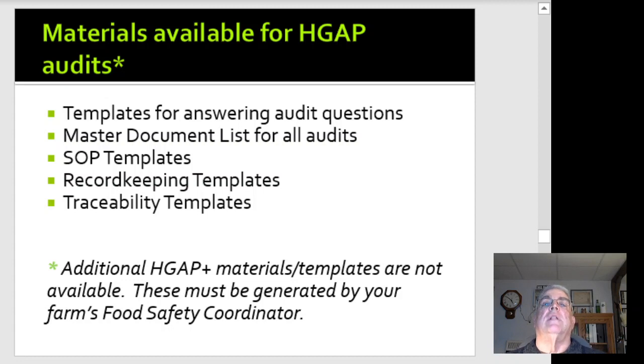So most all of our work that we have done has been with the HGAP Standard. And we do have a lot of these pieces of material already available for the HGAP Standard. The additional HGAP Plus materials and templates are not available from us. These must be generated by your farm's food safety coordinator, who again, if you're the grower and you're also the food safety coordinator, you're going to have a few nights that you're going to be up writing some materials to go along with this.